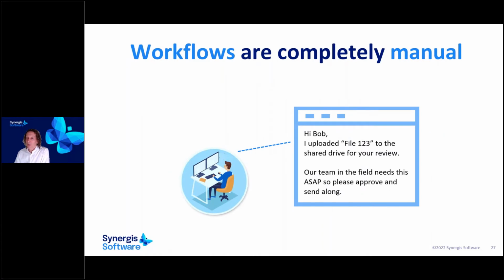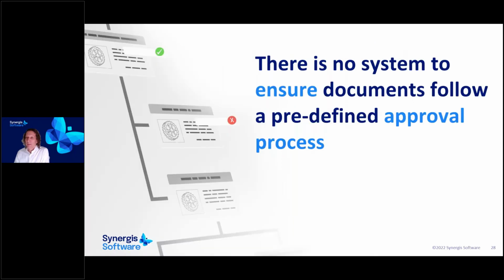Your document workflows and approval routing are done manually, requiring human intervention at every step. There's no system acting as a traffic cop, automatically routing documents so they follow a predefined review and approval process, streamlining your engineering change or any other workflow process that your company may have.